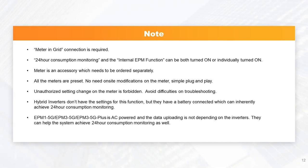The third point is that the meter is not in the standard package of the inverter. It's an accessory which needs to be ordered separately. So you can place the order with the meter and then tell our sales rep that you need a meter as well. And then they will do those things for you.